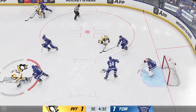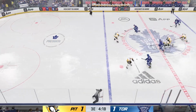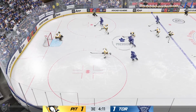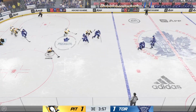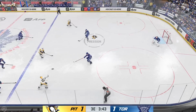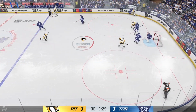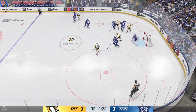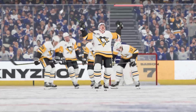And they take possession off the draw here in their own end. Takes the feed. Handles the pass. Pittsburgh's moving it along the wing. To his teammate, denies him. Campbell's been so consistent throughout tonight's game. And he scores! Strips it off the pipe and into the net.